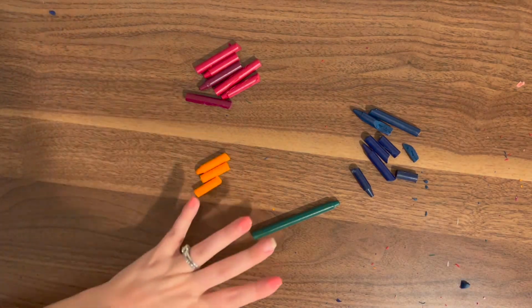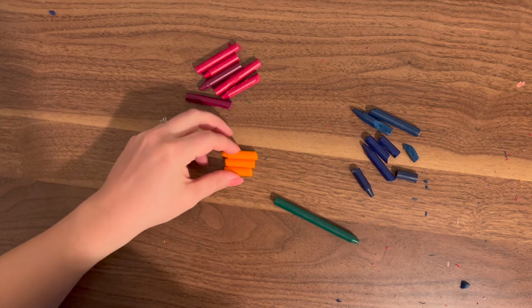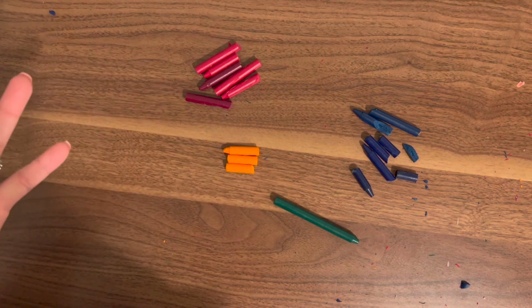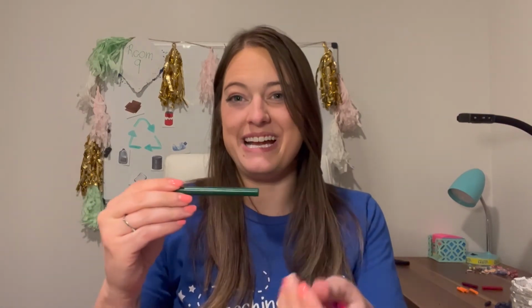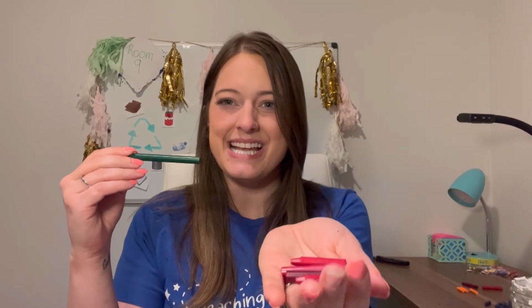Now that we've taken the wrappers off of each of our wax crayons, the next thing we're gonna do is melt them. Do you remember when we took our paper scraps and we mixed them with water to make this liquidy substance? We're gonna do something really similar to our crayons. We're gonna take our wax and we're going to add heat. And that's gonna melt the crayons down so that all of these broken bits are gonna mix together. So they're gonna turn from a solid to a liquid. And then we're gonna use them to make brand new usable crayons.